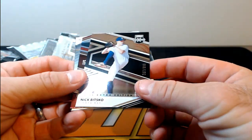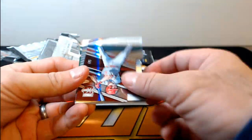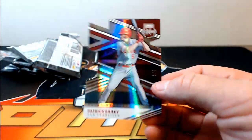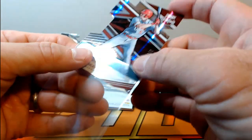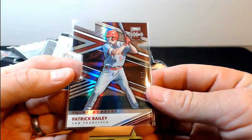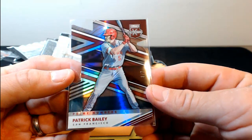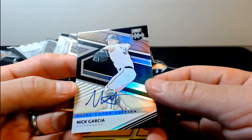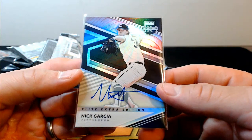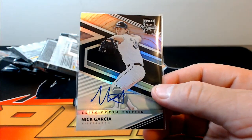Nick Bitsko to $9.99. And there is a Patrick Bailey, 3/7. San Francisco. San Francisco, Sean L. Nice low number die cut. And then another Nick Garcia. Or actually, no, not another one, but maybe it's another one. Pittsburgh. Matthew H.